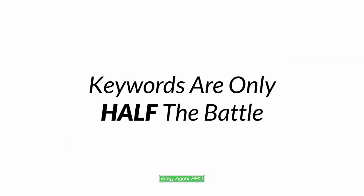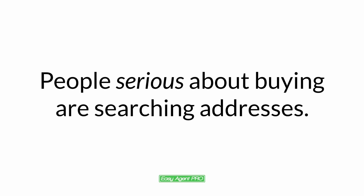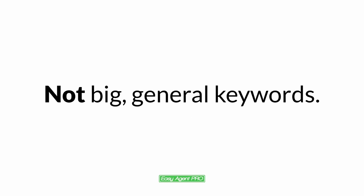So in real estate SEO, keywords are really only half the battle. Real estate SEO is all about your addresses too. People serious about buying and selling are searching the address specifically in Google, not big general keywords.